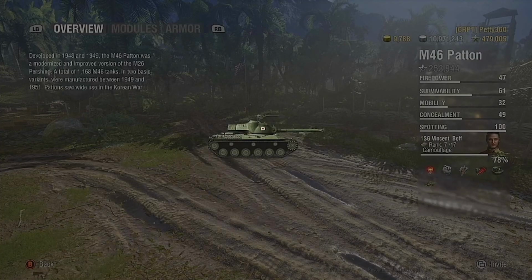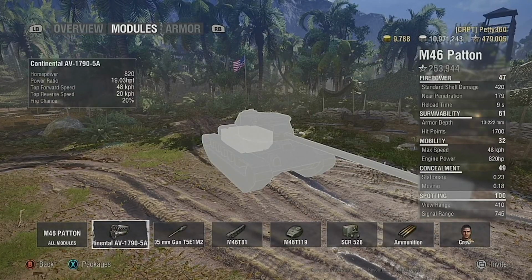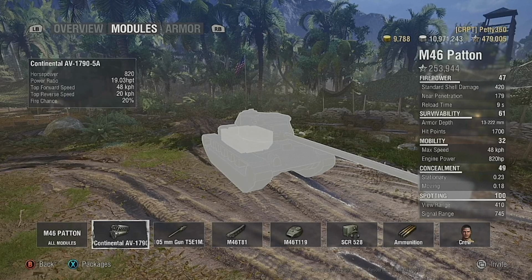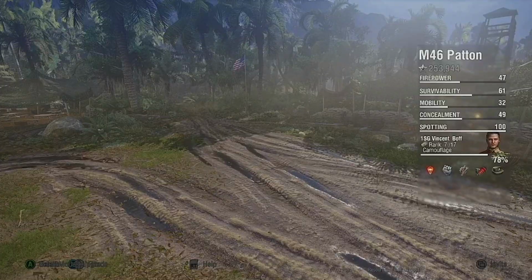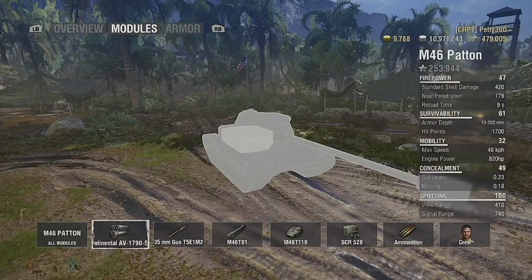Let's have a look. I'm pretty sure it's 50. Oh, it's not even that. It's 48 kilometers an hour top speed. So like I say, it's not the most mobile medium tank, but with 19 horsepower per ton, it does get up to that top speed very quickly, which is nice.